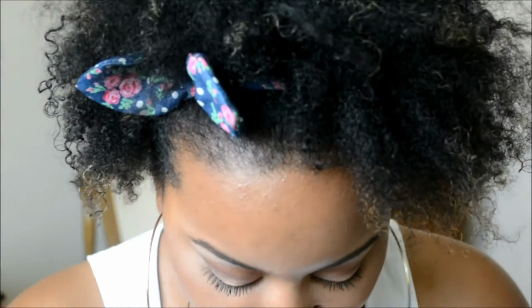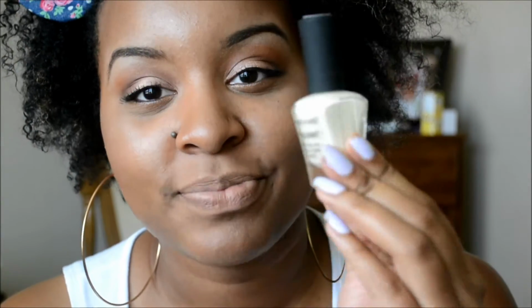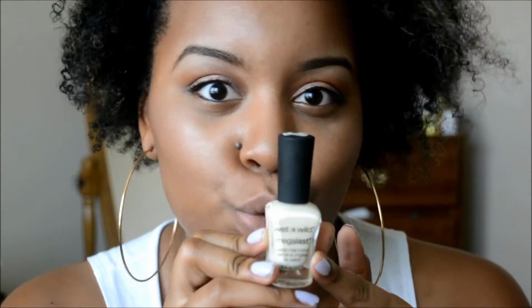But look at the packaging. Let me zoom in so y'all can see. All right, the packaging is super nice. You can see the little handle is matte as well, so that's a nice touch since it's a matte collection. All right, the next one is Lack My Manny. This is a nice cream white color, as you guys can see. I love this. I've been loving white and neutral nail polishes. Very nice to put on your nails when you don't know what nail color to use.